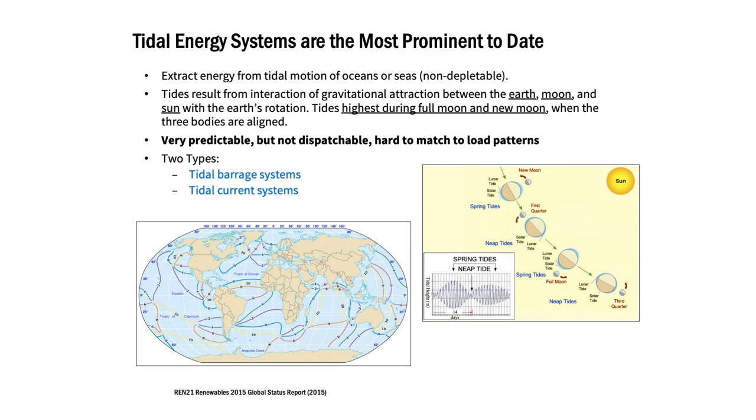And so you saw in your video, and you guys probably already knew how tides work. Tides are caused by the bulging of the ocean because of the gravitational pull of the moon. And sometimes when it aligns with the sun, you can even get bigger bulges in our ocean that cause higher or lower tides. Very, very predictable, not dispatchable. We can't choose when we have our tidal energy available, but certainly we know when it's going to happen. So that's its advantage.